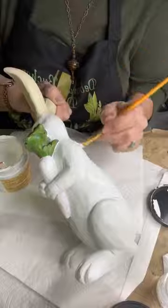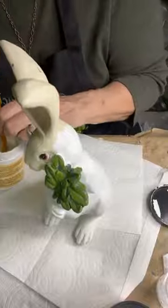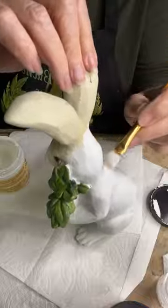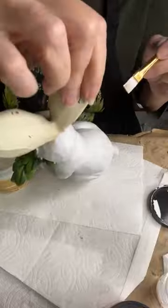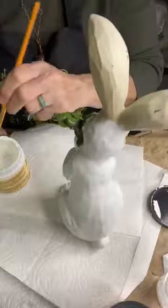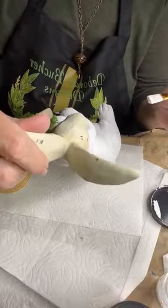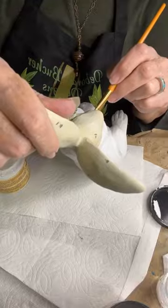And I'm not going to paint over the eyes, but I think I can make them look prettier. When I used to teach ceramics, I probably painted 1,000 eyes or more. I would teach people how to paint their own eyes, but they always wanted me to paint their own eyes. So he's got a rosy nose and rosy cheeks, and I'm going to go back in and redo those.